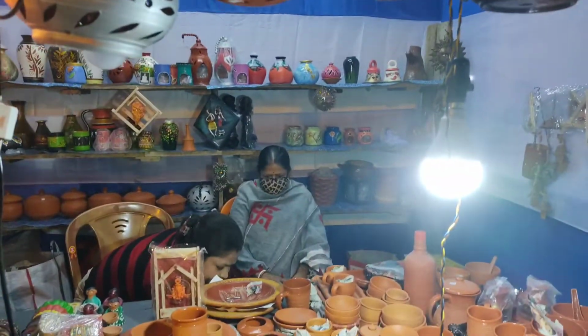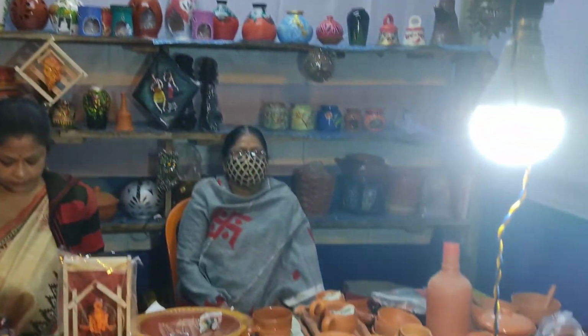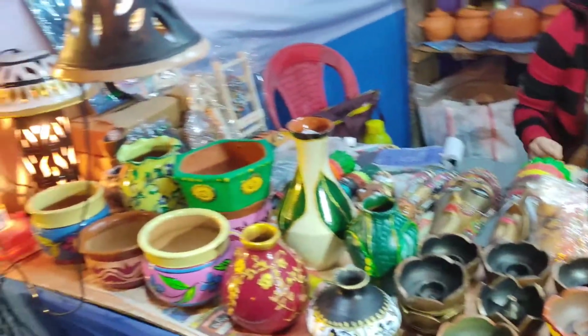This store has a collection of clay pottery things, and every item looks so unique and beautiful. In this store, handmade soaps, organic products, and handmade handbags are available.